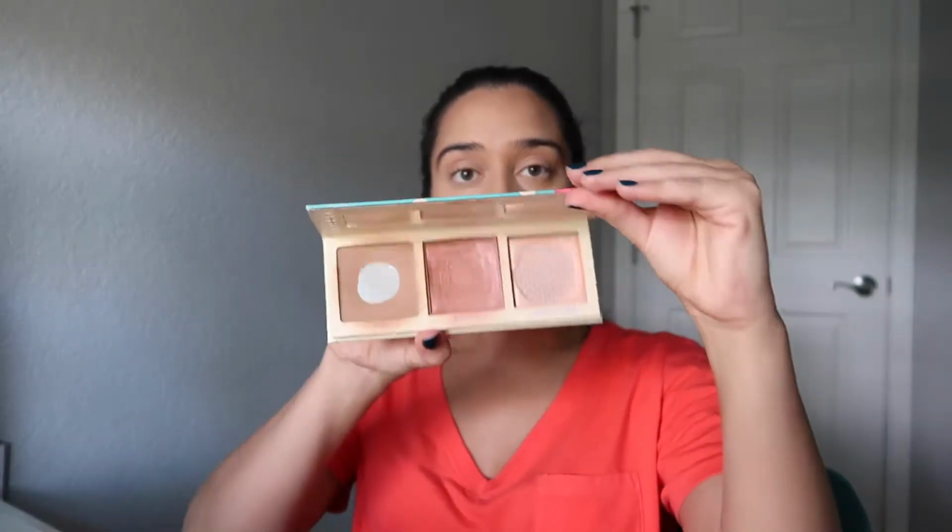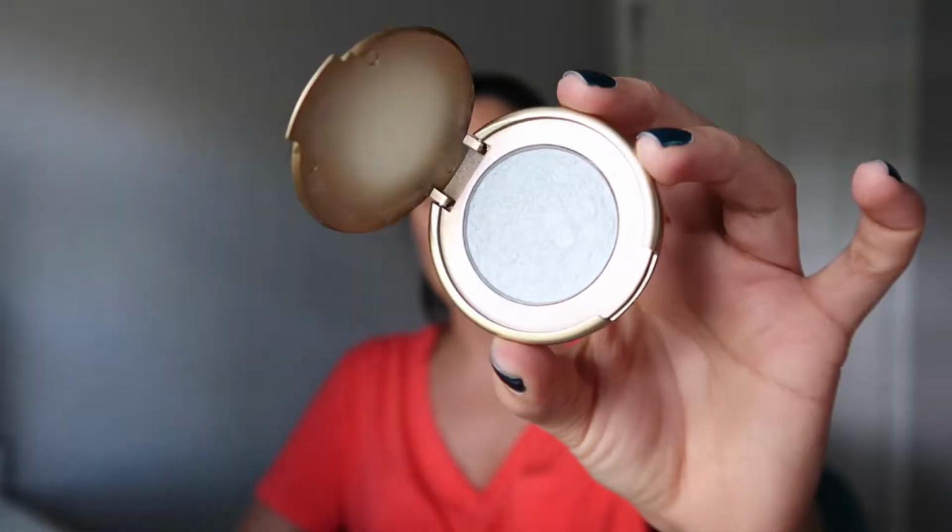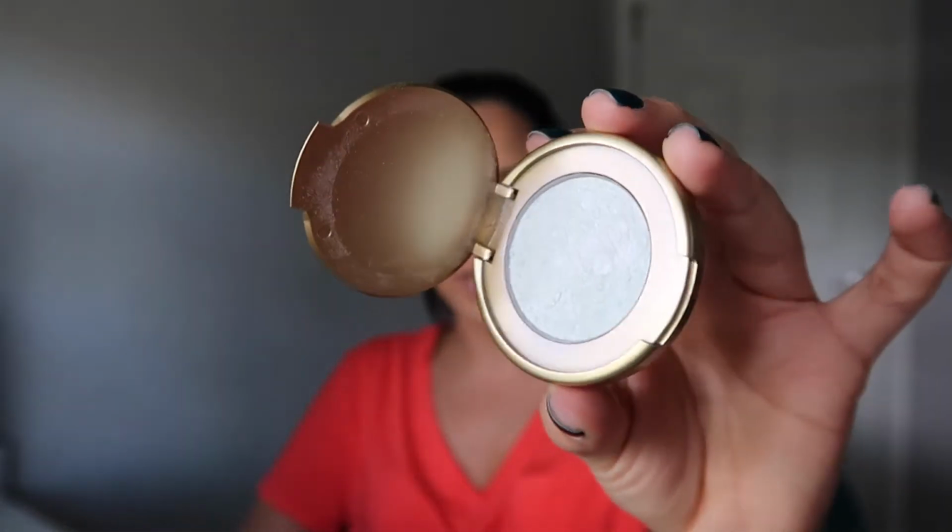Just so we can do a quick, not review here, but I want to let you know what I have on my face. I have my Bareminerals original foundation, my Hoola bronzer that I use to bronze my cheeks, and then I'm using the TooFaced Unicorn Tears Mystical Highlighter on my cheekbones. Wow, that took me forever to remember that name.